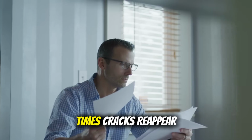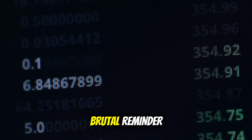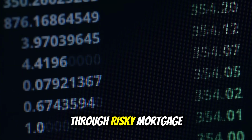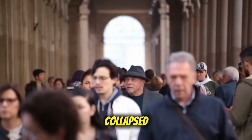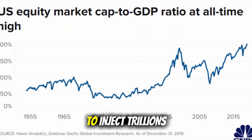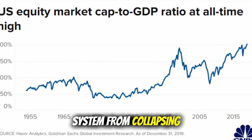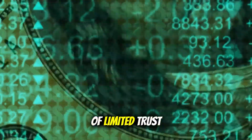Even in modern times, cracks reappear. The 2008 financial crisis was a brutal reminder. Banks had created vast amounts of money through risky mortgage lending and complex securities. When those debts collapsed, the money on their balance sheets evaporated. Central banks had to inject trillions of dollars in emergency liquidity to keep the system from collapsing. The illusion of infinite money met the reality of limited trust.